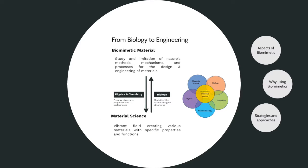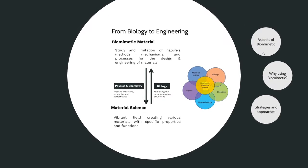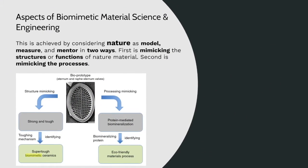So yeah, that's the idea. Okay, why we need the nanotechnology to synthesize the material. And then the next part is the aspects of biomimetic material science and engineering.